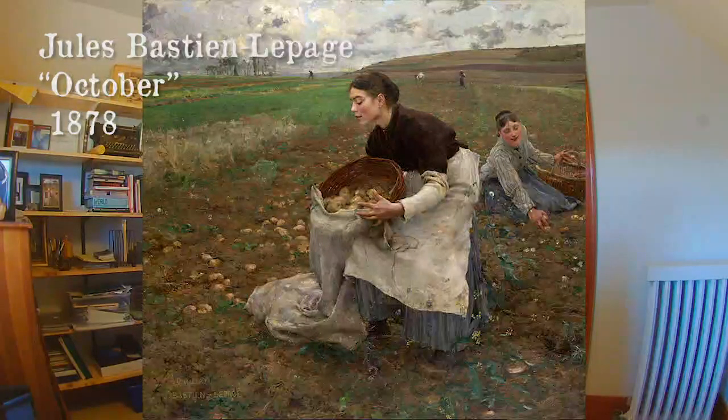It is October in France, and the potatoes are ready for harvest. And these women are the ones who have to harvest them, lest the village starve over the winter. If the harvest had been poor and the women emaciated, then Bastien Lepage would have painted that instead. Realists have a fierce commitment to reality, even if it is ugly.